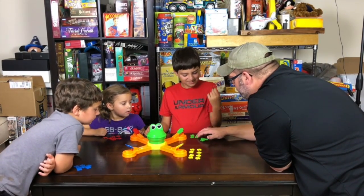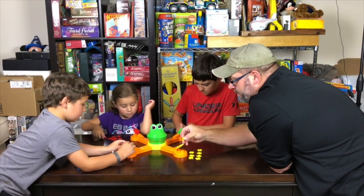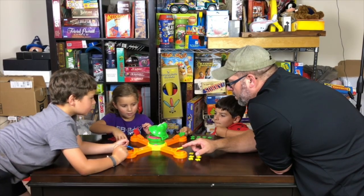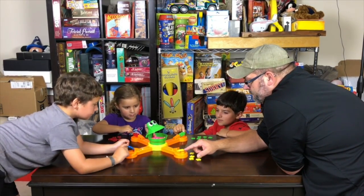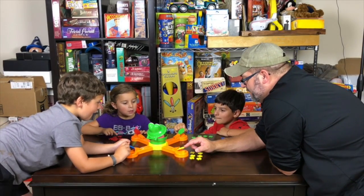Daddy, do you have all your flies with you? Yeah, I have all my flies. Get your flies loaded. Load them up. And you try to get all your flies in first. Please, I made it! Good job.